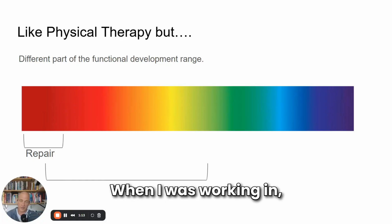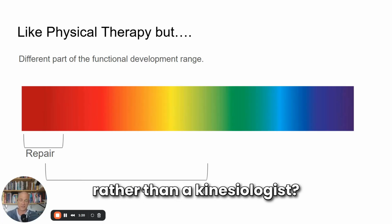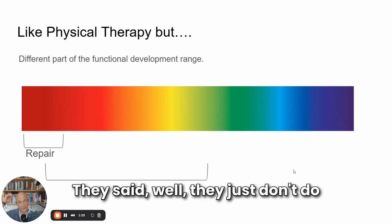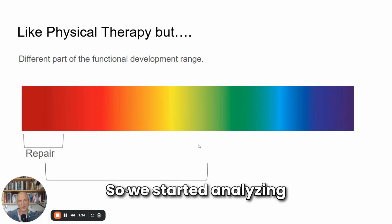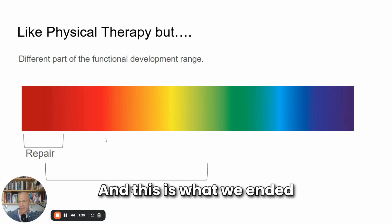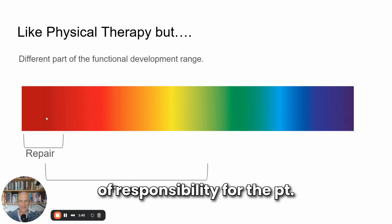When I was working in spinal cord injury, we would ask them, well, why don't you just go to a physical therapist rather than a kinesiologist, which is what we were. And time and time again, they said, well, they just don't do what you guys are doing. They're not trying to get us function back. And we said, oh, okay, that's different. So we started analyzing it and saying, well, wait a minute, what does a PT do versus what we are doing?